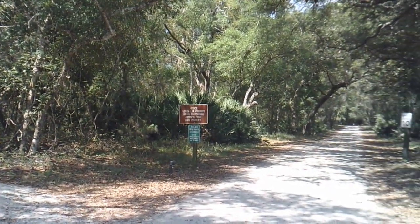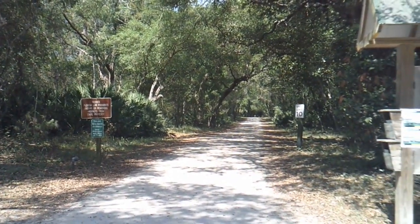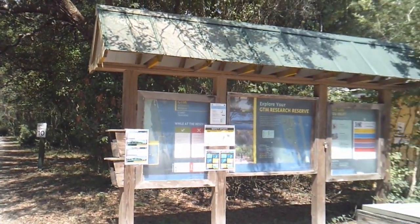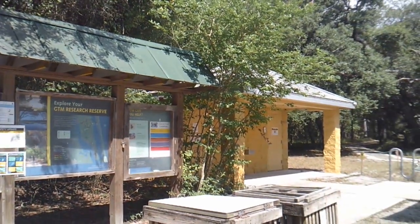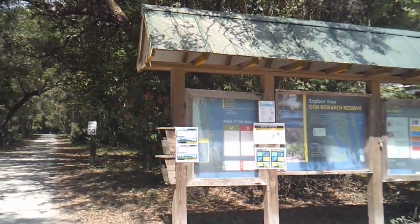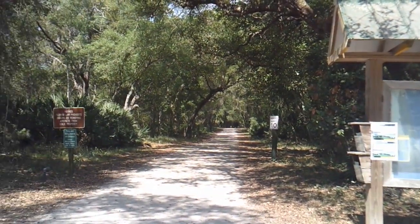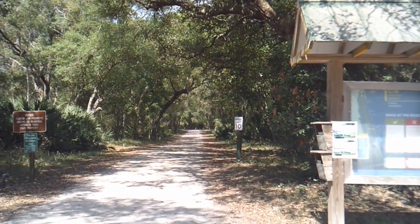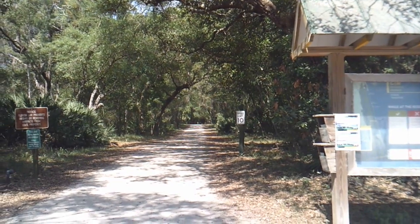So when you get to a trailhead, and this is a trailhead, several trails come out from it, there'll usually be a board that has a map of the park or the trail. So it's good to take a look at it. And here, there are maps right on the end of the kiosk.